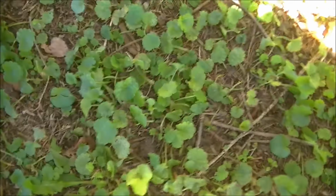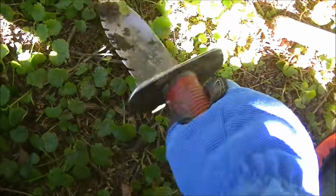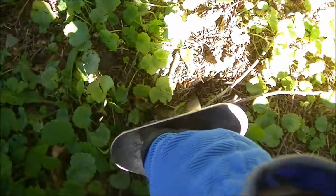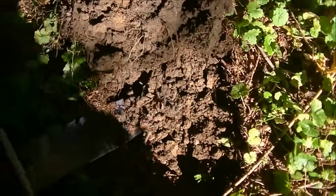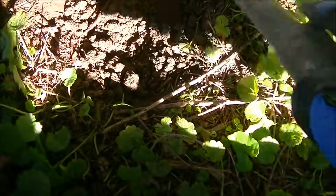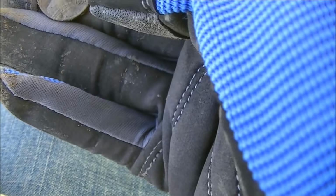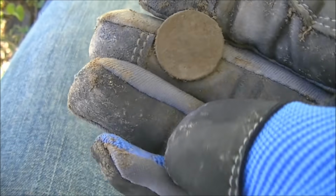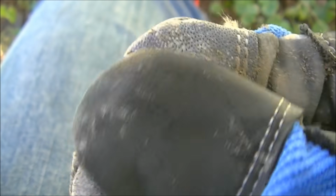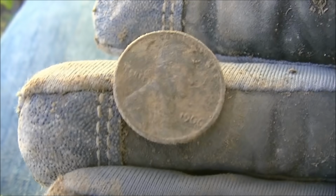Okay, we're gonna do it live. I don't think the pinpointer's gonna read it. Now we're gonna have to dig for this one. It's probably right at about 3 inches, give or take. Should read it now with the pinpointer. There it is, it's a coin. That is a 1966 penny. So the only two coins we found way in the back here by the road and behind the house are from the 60s. That's better than stuff from the 90s or 2000s, that's for sure. But with all them relics mixed in, I'm liking it.